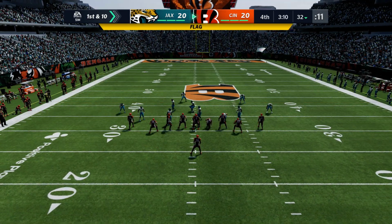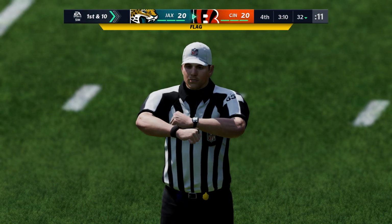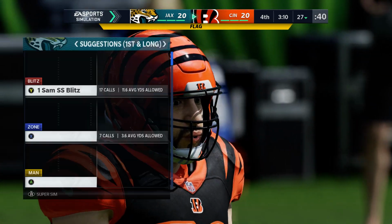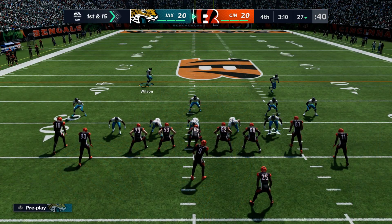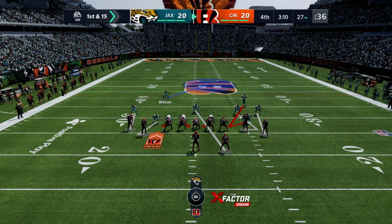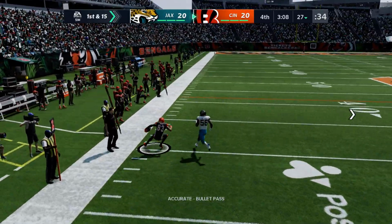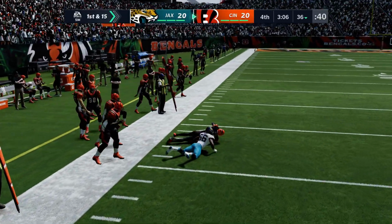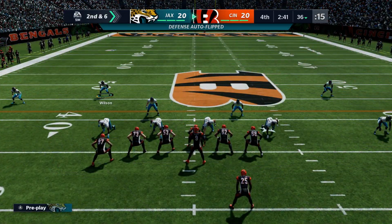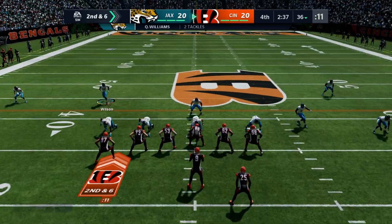Movement there on the offensive line. A little quick and a 5-yard penalty. False start, offense. So that'll back him up 5. From the shotgun, it's Burrow. He completes it to Boyd. Give him 9 on the play, and that'll bring up 2nd down. A 9-yard pickup. It's 2nd and 6.